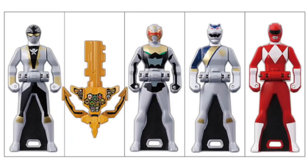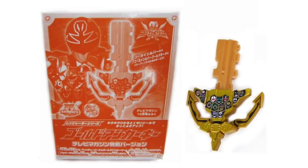The Gold Anchor key also made an appearance in Candy Toy Set 2, alongside yet another appearance for Tyranoranger and Gokai Silver, and the debut of Gal Silver and Gosei Knight into the Ranger Key toy line. This Candy Toy version of the Anchor key would also be the next magazine packing item, but this time it had a metallic paint job for this release.